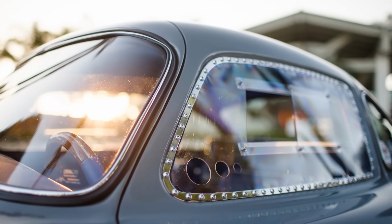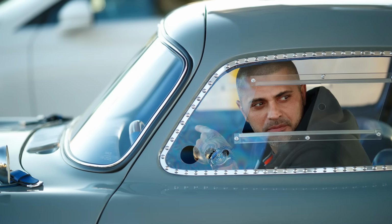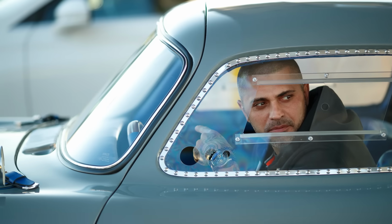So yeah. I like this whole look. This is actually really cool. This is very race car. Yeah, and it's more functional than the real one because the real one you got to pop the whole window out and put it in the back seat, and that was a bit much for me.